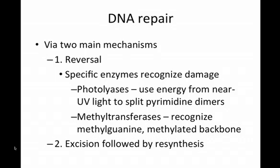But two main mechanisms. One is reversal. So that's specific enzymes that recognize damage and reverse it. Those two examples are photolyases, and they use energy from near UV light to split pyrimidine dimers. And the other one is our methyltransferases, and they recognize methylguanine or methylated backbone and remove the methyl group. So it's just reversal. And the other one is excision followed by resynthesis. So you're actually cutting out your damage and using a polymerase to resynthesize.